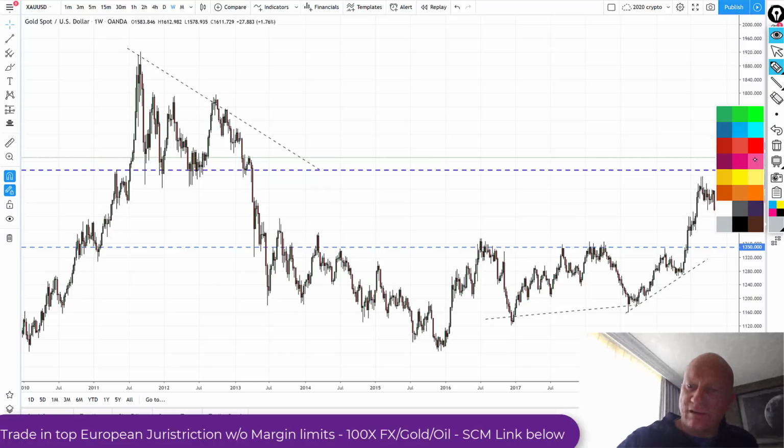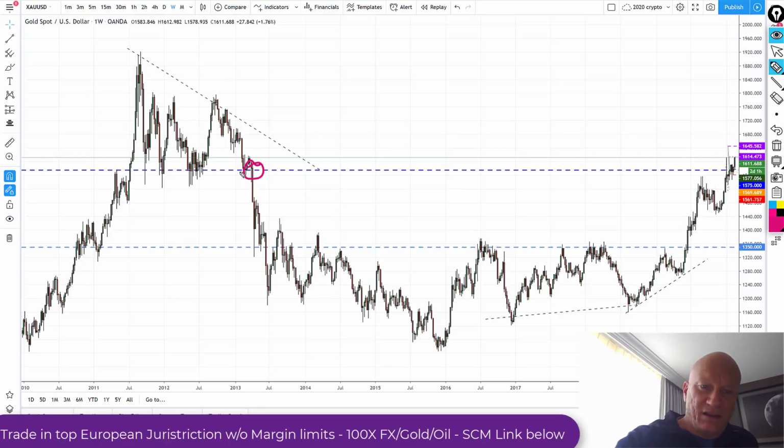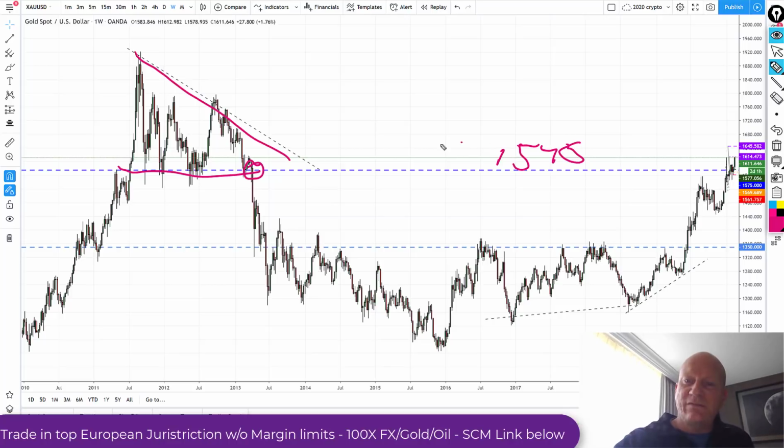What color are we? Let's go back to our pink. You wouldn't know me any other way. Or purple, what do you say? That over there. So that was your descending triangle structure. This was a key level, 1575. 1575 for gold, key level. And it let go of that, and that was it, folks.